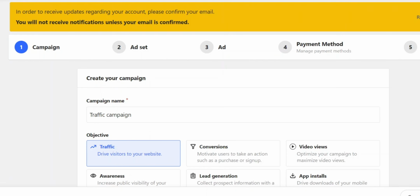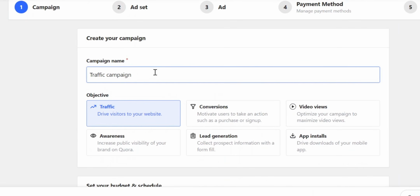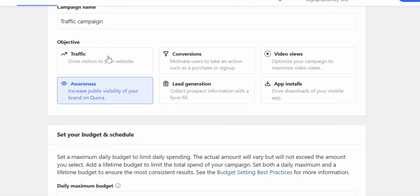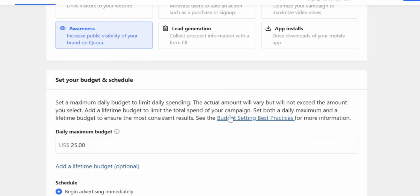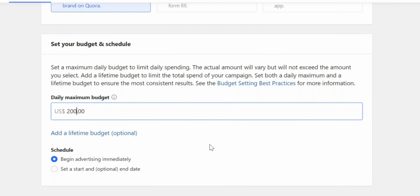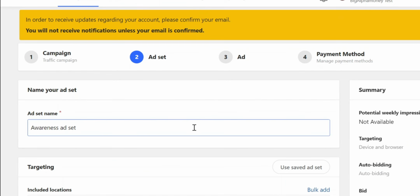So we're going to come over here where it says create a campaign. Once you do that, come over here, you can name your campaign. I'm going to leave that as it is. Come over to where it says objectives, awareness. We want awareness, so we click on awareness. That is going to focus more on brand exposure. Come over to maximum daily budget. I can just maybe bump this up to maybe 200. Once we do that, guys, come over to schedule. Start, begin advertisement immediately. I'm going to click on continue.